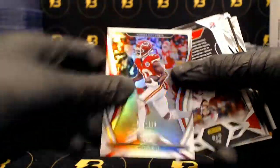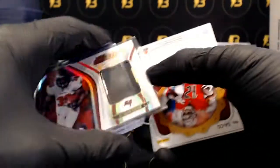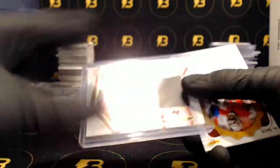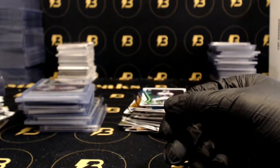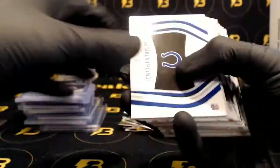Yeah, Tyreek Hill to 450 for the Chiefs. Yeah, Vaughn going out to the Buccaneers. New generation jersey piece. And a 299 Jefferson going out to the Rams. All right, guys, last stack. Good luck. Still plenty of hits to go.